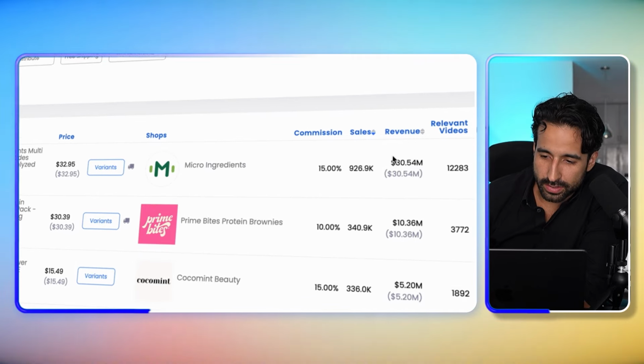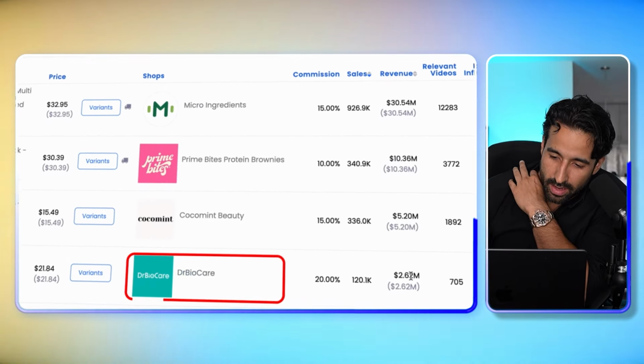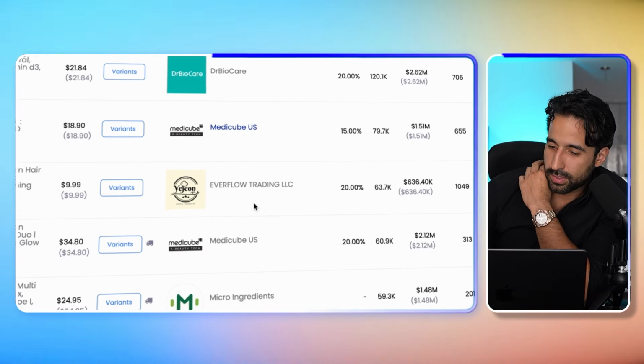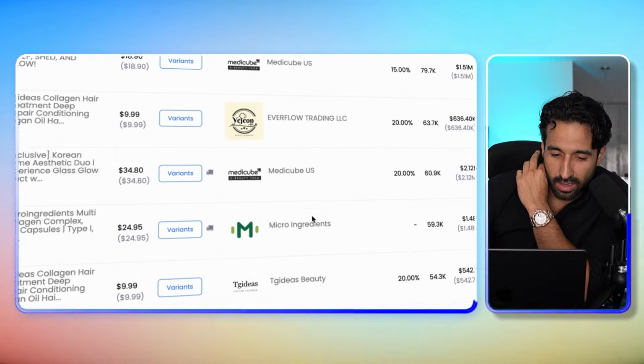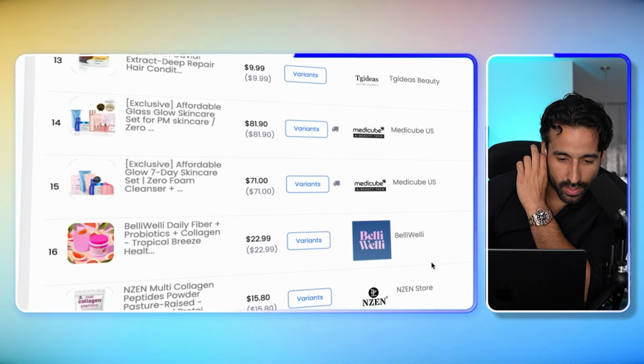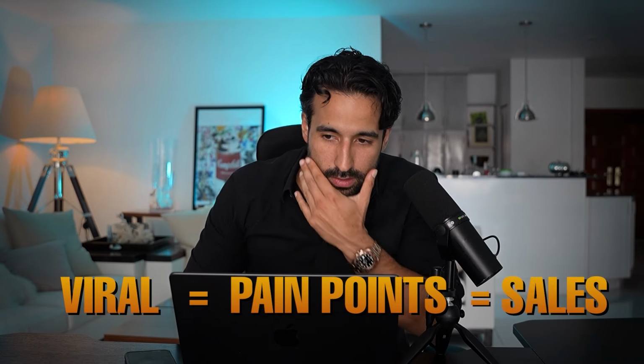I'm going to look at micro ingredients, the one we looked at. $30 million in revenue, freaking crazy. Dr. BioCare, 2.6. Cocoa Mint Beauty, 5.2. Okay, so this tells me that there's a lot of brands doing pretty crazy money with collagen. And the reason why, because of this niche, it's easy to make content around this type of product that's going to go viral, trigger people's pain points, meaning you are going to generate sales. Cool. So collagen it is.